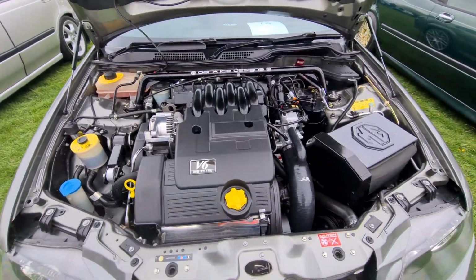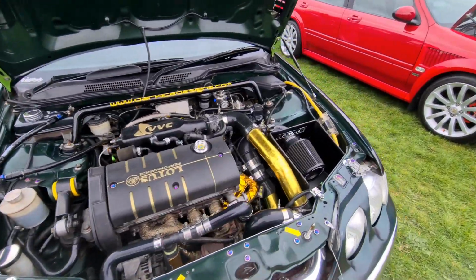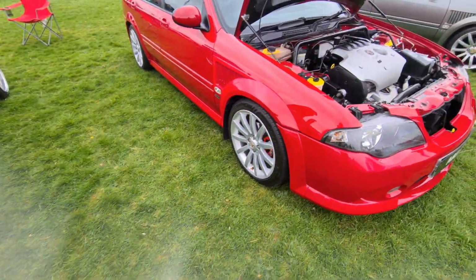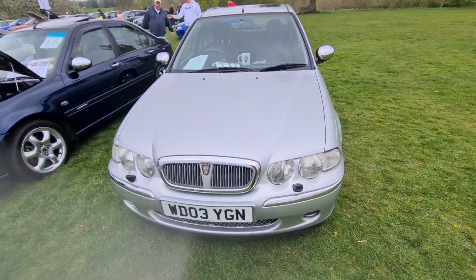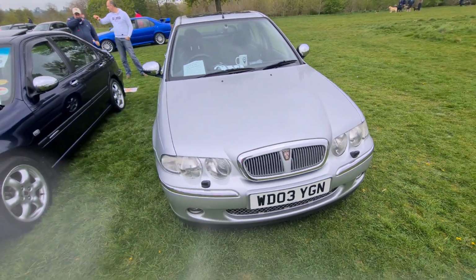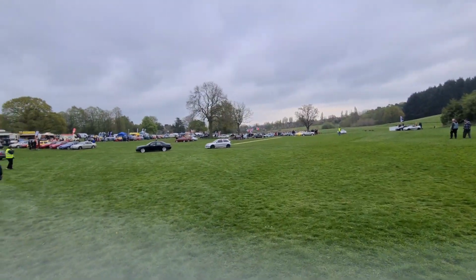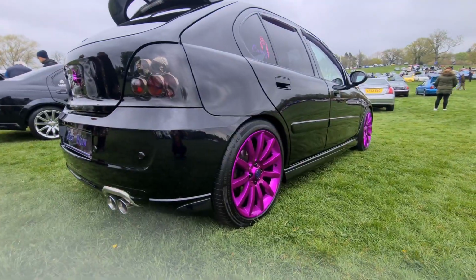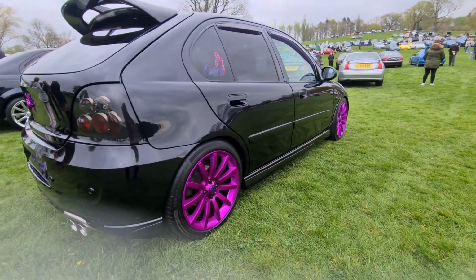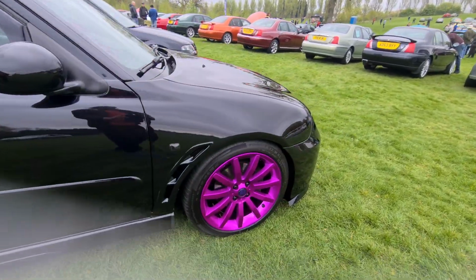That looks rather clean, as is this one, slightly modified. Some people say that this is a very famous Rover 45. I wonder why. It's 10 o'clock and there's still loads of stuff coming in. What a fantastic set of wheels this has. I mean, they're just straights, but what a cool colour.